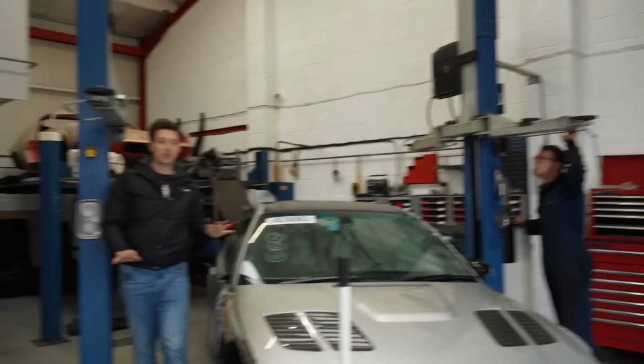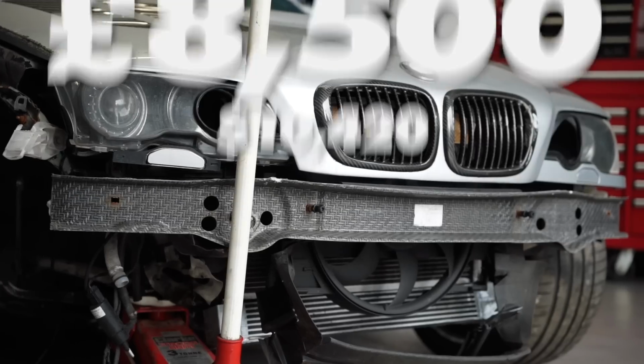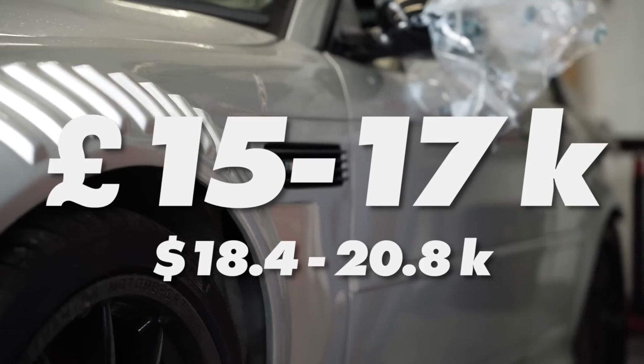Now remember, our goal here is to get it to a point where we can sell it for more than we bought it for, so then we can go again and buy something even more screwed and work our way up to a supercar. Our crash damaged M3 cost us £8,500 from a salvage auction, and we're hoping that we'll be able to sell for between £15,000 and £17,000 once it's fixed.